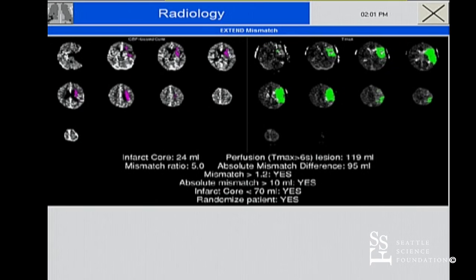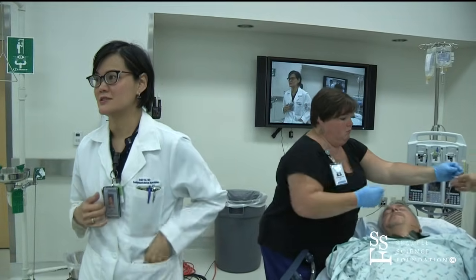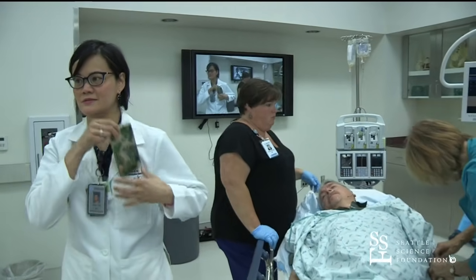So it looks like also that the CT perfusion has now been processed, and it looks like there's a core that's small compared to the penumbra that's in the green. It's quite large, so I think there's a big mismatch. So I'm going to call Dr. Lowe. Alteplase 9 milligrams, IV push given.